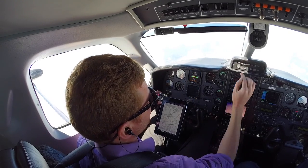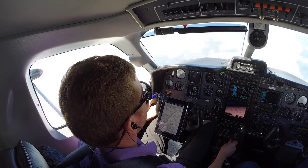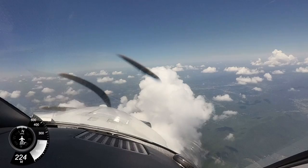20 degrees right, vector visual approach to runway 23. 20 right for the visual for 23, one Tango Bravo. One Tango Bravo, descend and maintain 6,000. 6,000, one Tango Bravo.